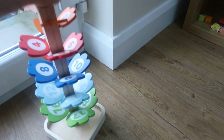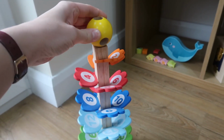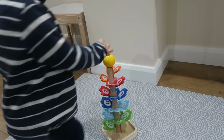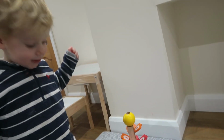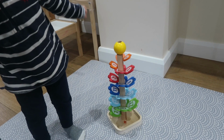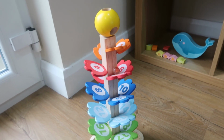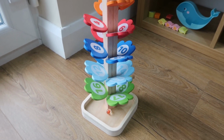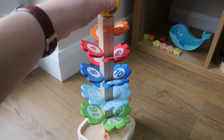Down here is his marble run. So we have a few different variations of this toy now in increasing difficulty. We have a little ball run, which is like a big ball that goes down. We have a little car click clack track. And then we have this one, which comes with a little marble, and it makes a lovely noise. Like that. That was a massive hit with Samuel on Christmas Day. He loved that so much. So we have that out.